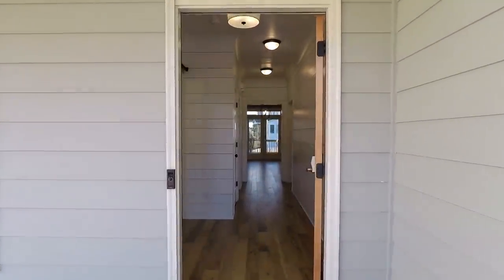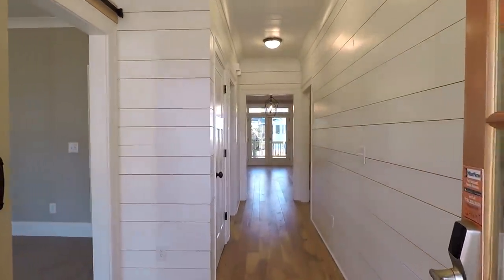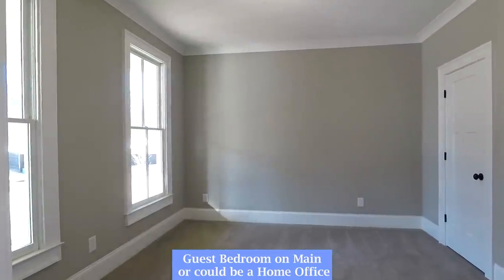So if you're looking for a new 5-bedroom home in North Atlanta, you like this home and would like additional information, please send me an email. My contact is below. And now let's go inside and take a look around.